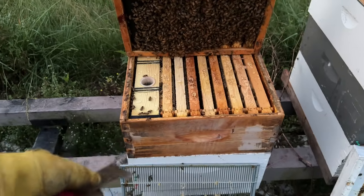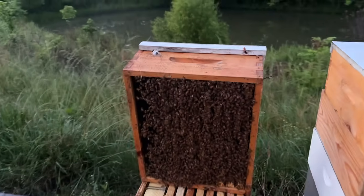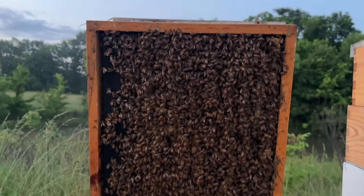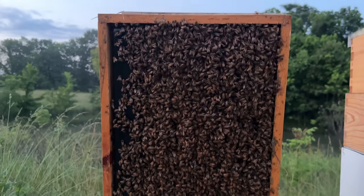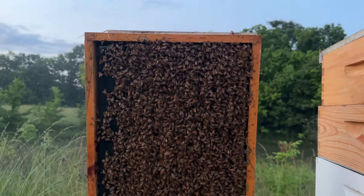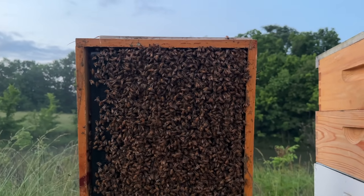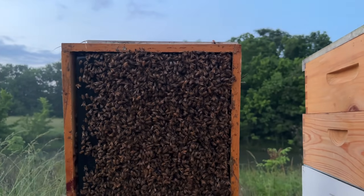So this is my cell builder, bottom two boxes and the top two. This is the nuke I'm merging in. This is what happens when you let a nuke go past 5 weeks. And I don't remember exactly when I made them. They've been there since the 1st of April, I bet. And this is the end of May, so they've probably had 8 weeks.